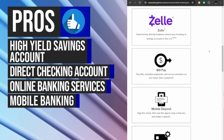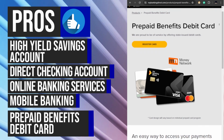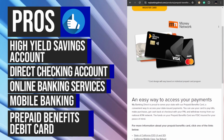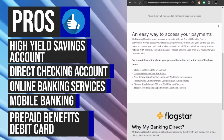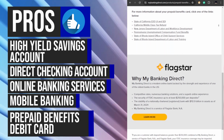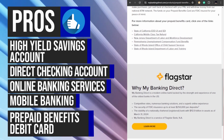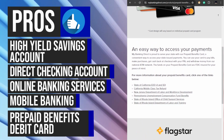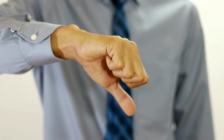physical bank branch. My Banking Direct offers a prepaid benefits card for receiving state-issued payments. This card is designed in partnership with the State to provide a simple and easy-to-use debit card format for accessing government-issued funds. Customers can manage their prepaid benefit cards through the mobile app, allowing for easy tracking and control of their government-issued payments. Now, let's talk about some of its potential drawbacks.